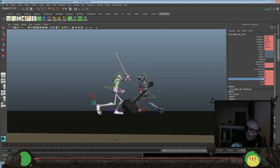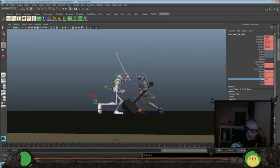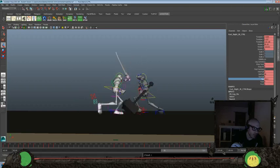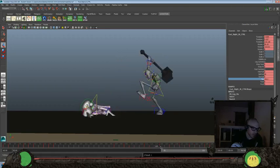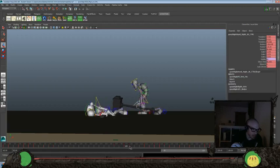And we'll drag the toe a little bit here. Move it forward and up a little bit as well, just so it peels off of there better. Okay, that's coming together a little bit better now. Now let's look at this hand here.